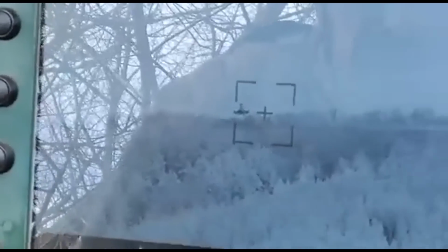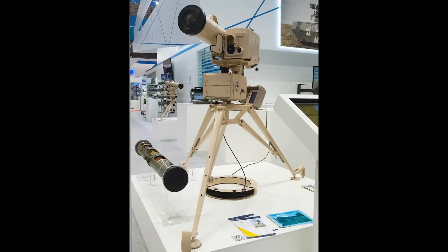The Stugna may not be as advanced as a Javelin, but it is cheaper, it has a longer range, and it is harder to jam. On the downside, unlike the Javelin and the NLAW, it requires a team of three to operate it, given its weight. But I really like the Stugna. I think it's proven to be an excellent weapon, and I expect once the war is over, Ukraine will get a lot of orders for this weapon system.